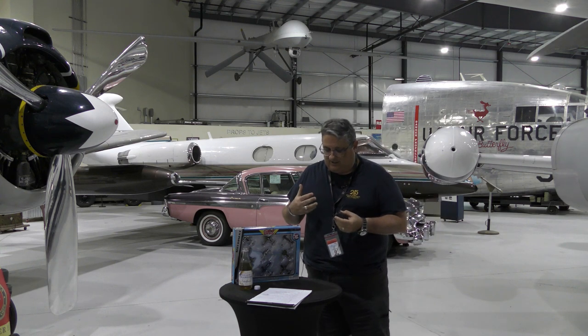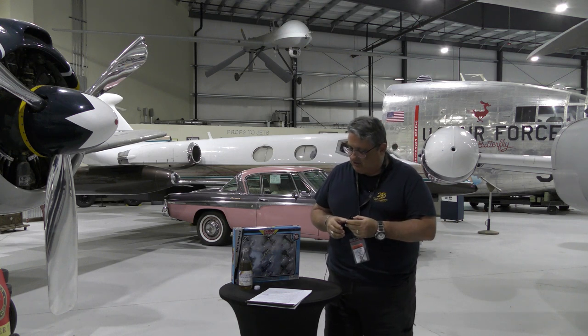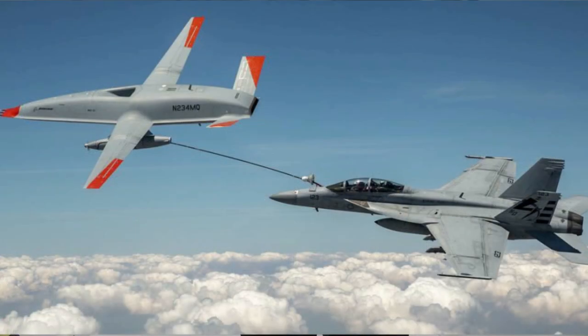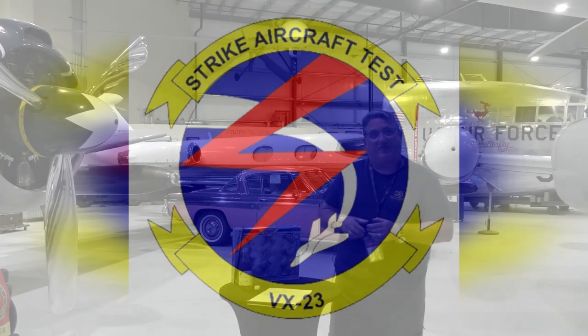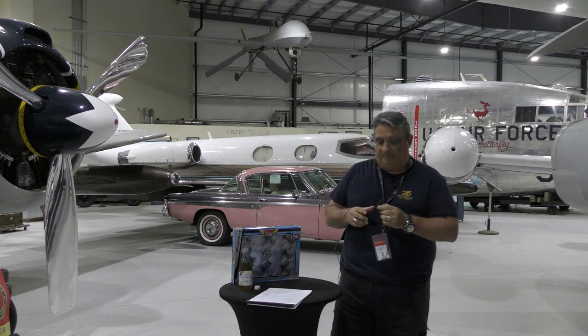So in 2018, Boeing won the competition, and they've moved forward. In June of 2021, while they're still flight testing it, this drone actually provided fuel to a Super Hornet. VX-23, one of the experimental squadrons within the Navy, is providing support for the program, so go, VX-23. And there are 72 of these aircraft planned, so that's quite a few.